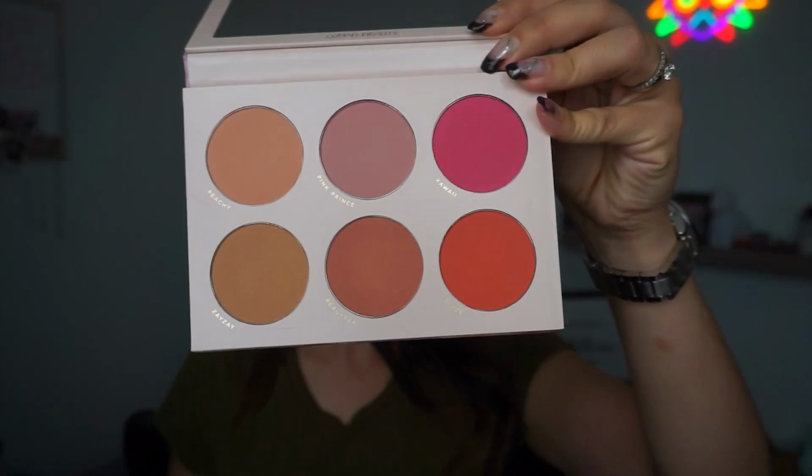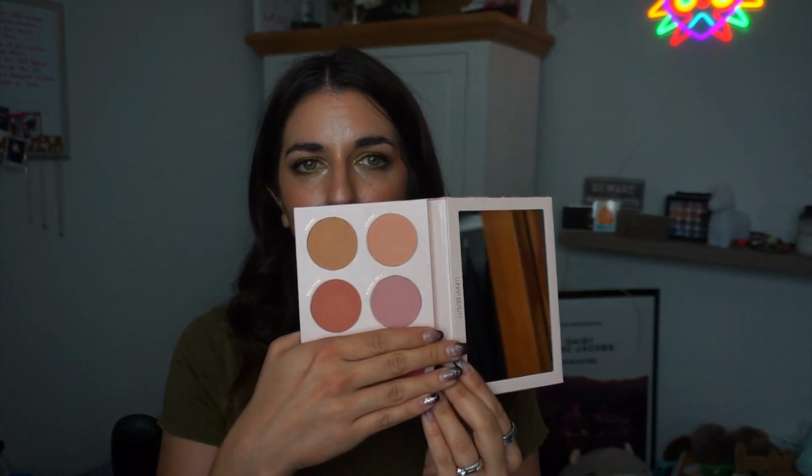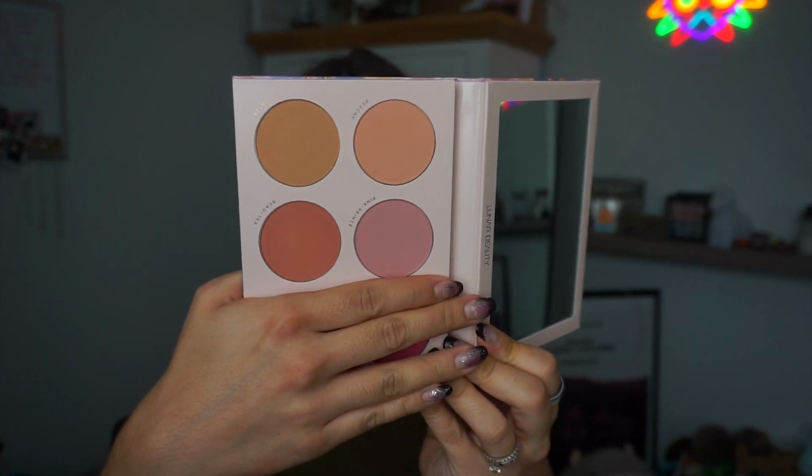Then the Nude Prism palette was the other blush palette I used, and I can almost guarantee I didn't reach for every shade in this. I probably only reached for 2 shades. This is really nice. It's these 2 pops of color that kind of put me off from reaching for this, but those are just super neutral shades. I feel like maybe I should try using this. But I really like this. I really enjoyed my Lunar Beauty blush palettes. As we know, one of them ranked supreme.